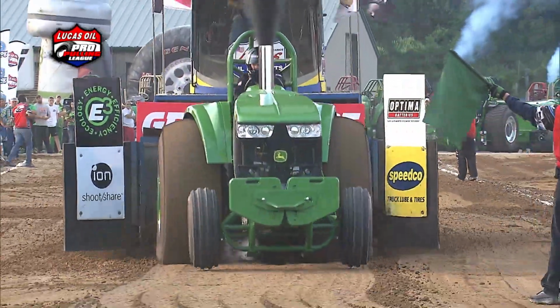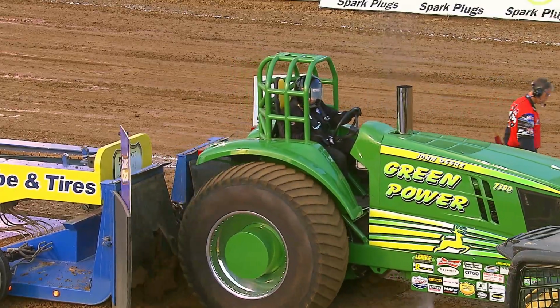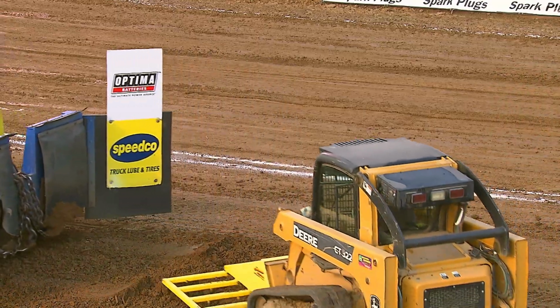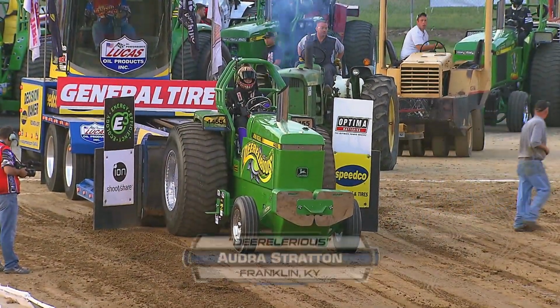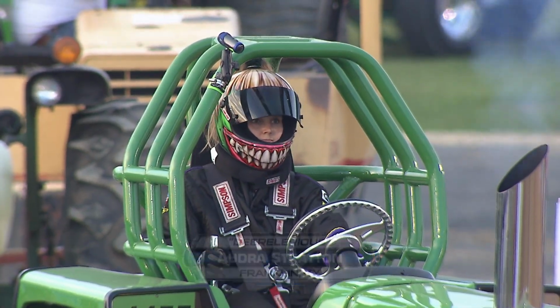And she's still getting the front end up way too high. I think maybe she could put 2 more out there, but I don't know if that extra 200 pounds would be enough to get that perfect weight distribution. So that shows us that the track is biting hard. She had a good setup for it, just not the weight distribution she needed.